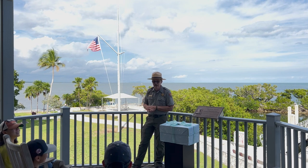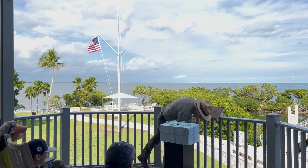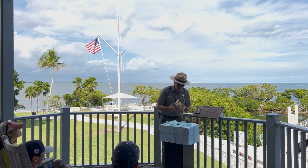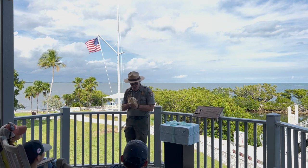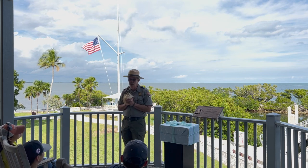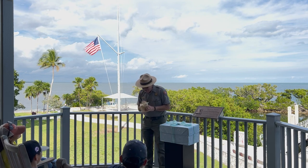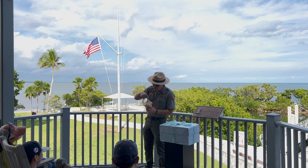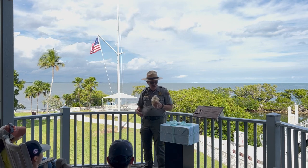Shells? Yeah, almost always the very first answer I get is shells. So I always like to start with a shell. We're going to start with this one, which is a queen conch. If you want to sound like you're from South Florida, you got to say conch, not conch. Right? It's a conch. And the name queen comes from all these little knobs on here that somebody thought looked like the crown that a queen would wear.